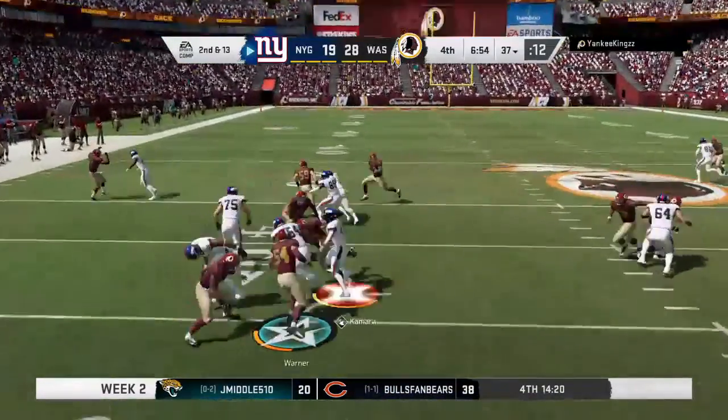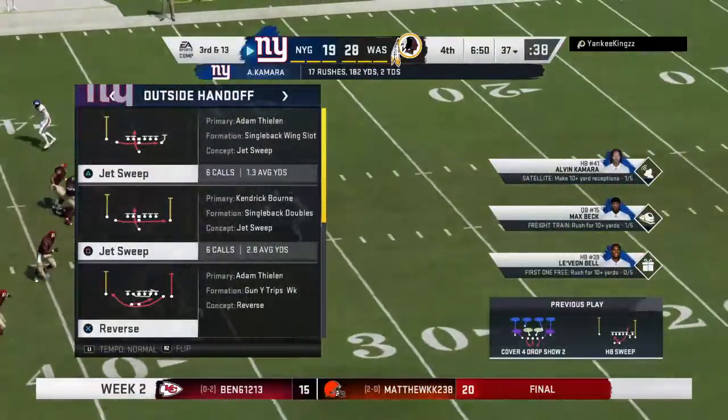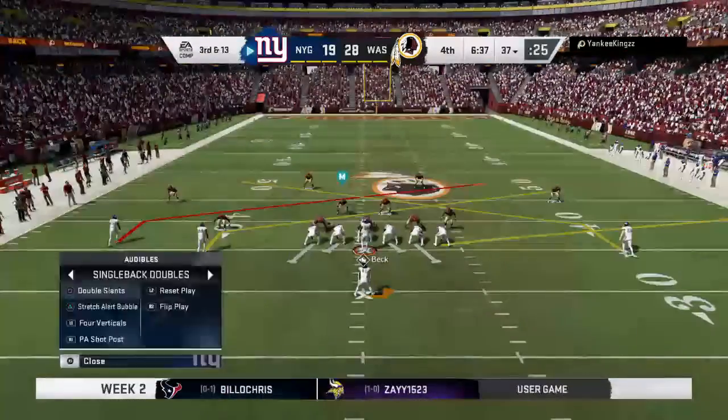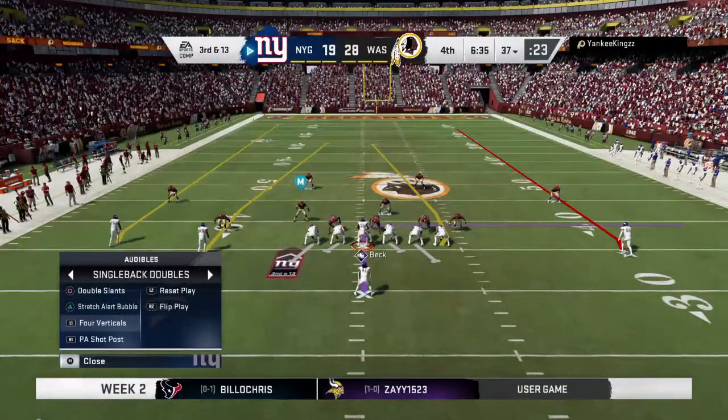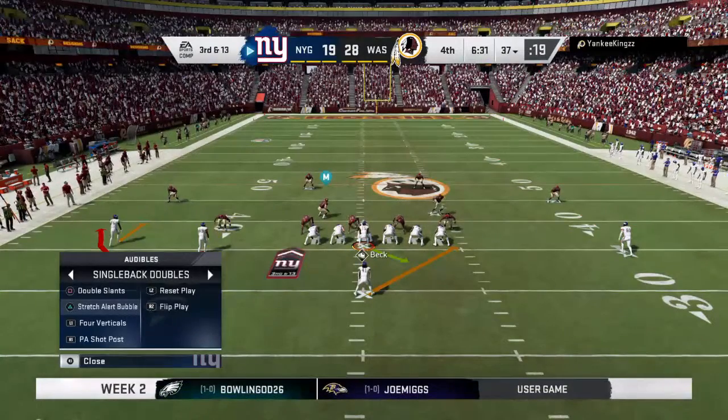They'll run out of the gun with Kamara. And for one of the few times here today, this run's not going to go anywhere. Call it no gain there, and now they're looking at a 3rd and 13. The Giants on 3rd down, they've hit it 50%, 3 of 6 to this point.